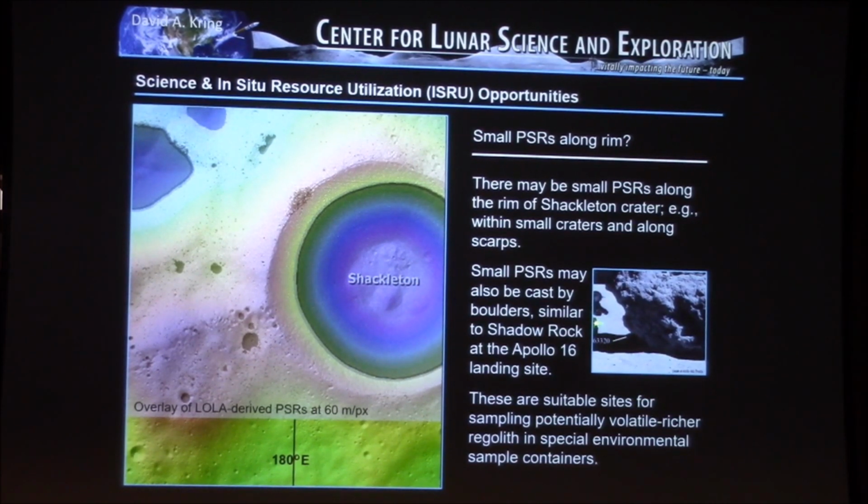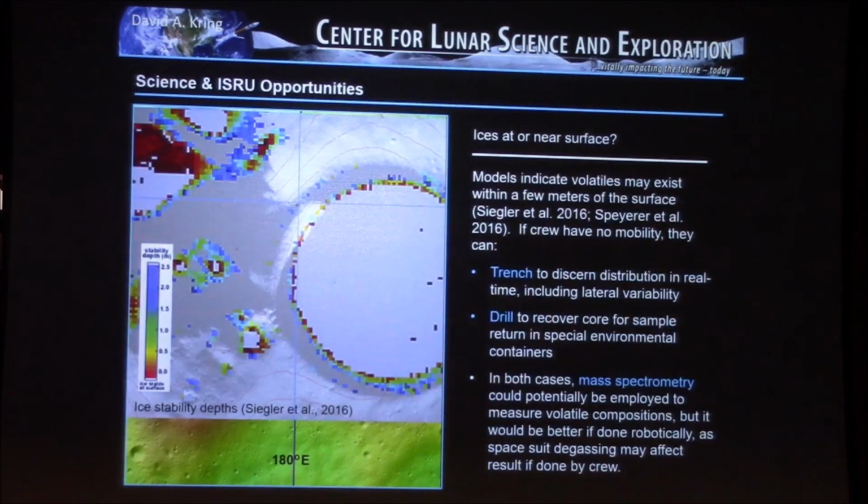So this is Charlie Duke taking a picture of John Young, who's sampling 63320. Okay, so we've been into these types of small territories before, and so this is something that we know how to do, and we can do it again. Okay.